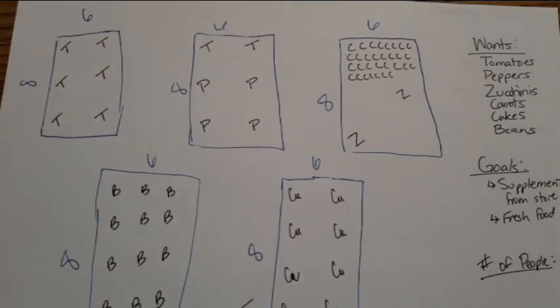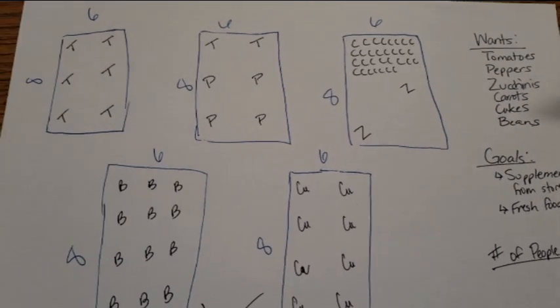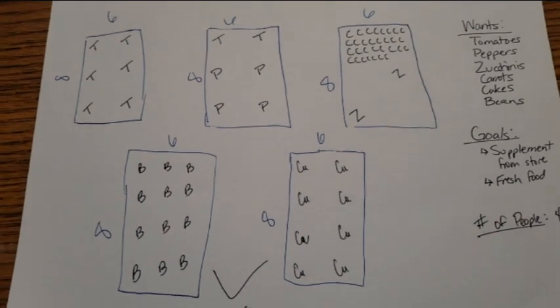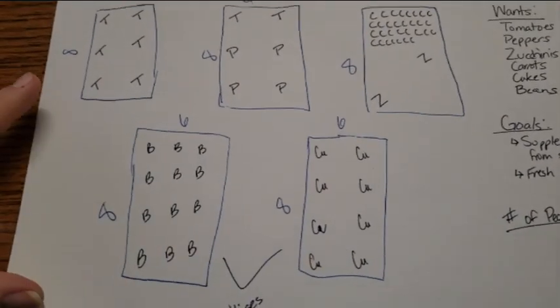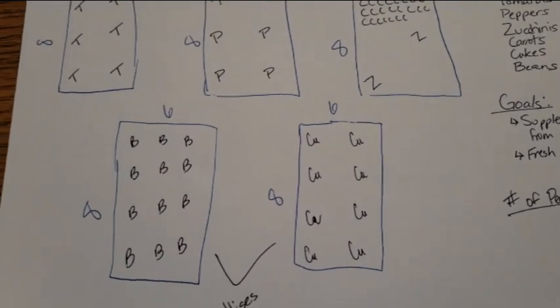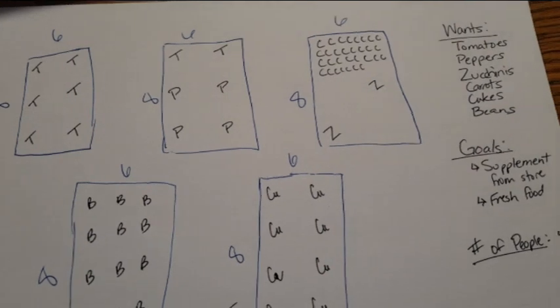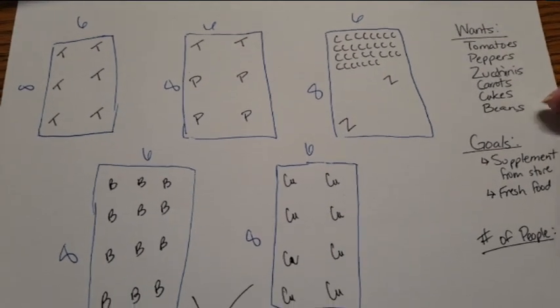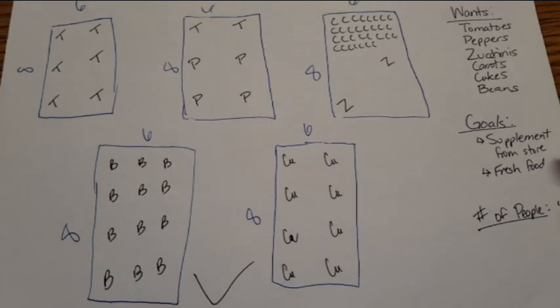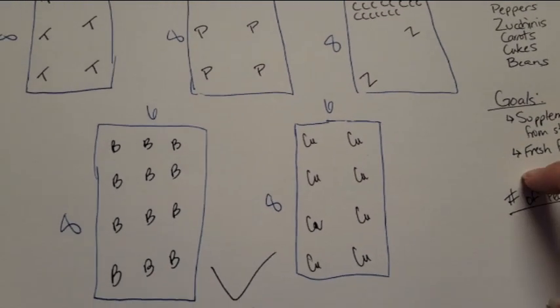All right, so now that we've talked about what exactly needs to go into creating the garden plan, I've made a raised bed garden plan example. This is similar to what I did whenever I did not have a whole lot of land for a garden and the ground was basically just clay. So I made raised beds, and they were 6 feet by 8 feet. And I knew I wanted tomatoes, peppers, zucchinis, carrots, cucumbers, and beans. And my goal was to supplement from the store and get fresh fruit. And I only had 4 people that I had to worry about because I knew that I could only take care of my family with this garden.